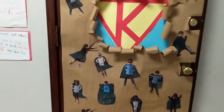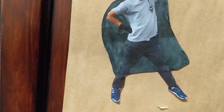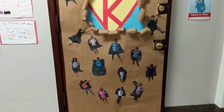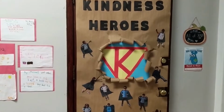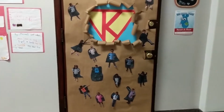I actually had them paint it because when they first colored it with the Sharpie, it was not working out nicely for some reason. So we tried painting it, and then that worked a lot better. But then of course I had to wait for the paint to dry and couldn't just let the kids cut them out. So I actually cut these out for them just because I was excited and I really wanted to get the door decor up and ready.